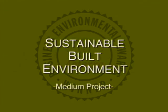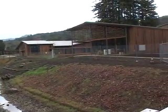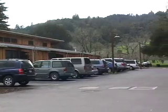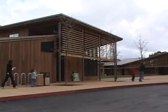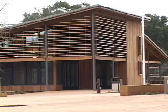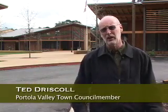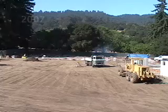So this is the site of our new town center. It replicates the functions that we had in our old town center. And in a sense, it has a town hall and a library and a community hall. We decided to do it as green and sustainable as possible to show leadership and to give an example to our town's residents and to the region that you could build a very sustainable and green building, that it could be attractive, that it wouldn't look like some kind of a lean-to out of hay bales or something.